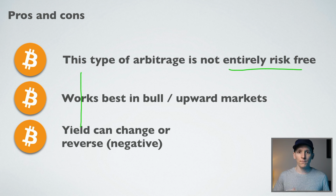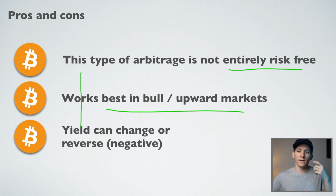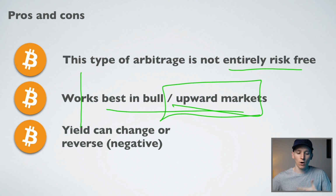The second one, the most important thing here, is that this works best in bull markets or upwards markets. The reason being, we as short sellers in the futures market want longs to pay us. And that happens more often in bull markets, or at least, not really downwards trending markets. You can still make yield in bear markets, but it's going to be less than if longs are paying a ton of funding and the more fundings come from longs to shorts. So you can just see over time where the yield is over the long term.